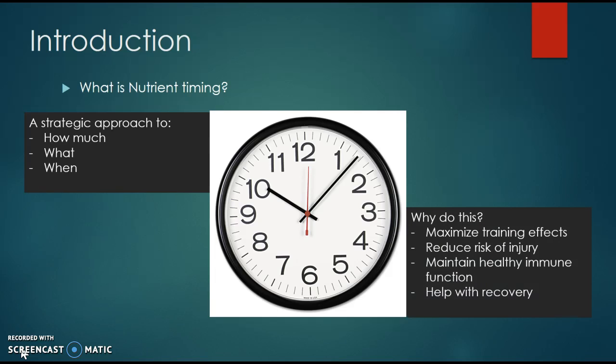So why would somebody want to do nutrient timing? Some of the reasons to do this is one is to maximize your training effects. So when you're eating, does it influence your performance and how well you do? Can it reduce your risk of injury? So if I don't put foods in my body at the right time to heal, am I going to put myself at risk for injury?